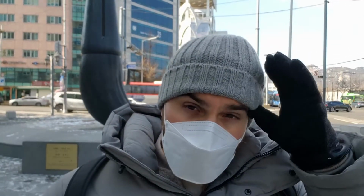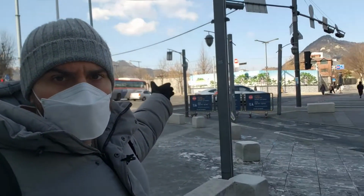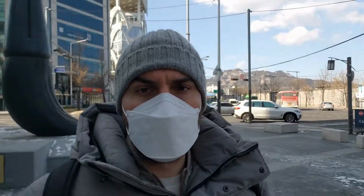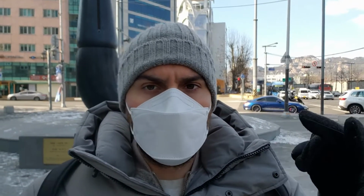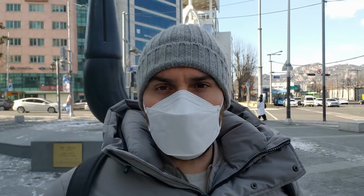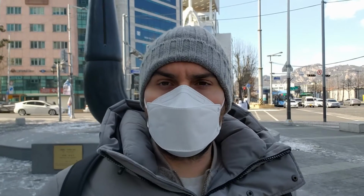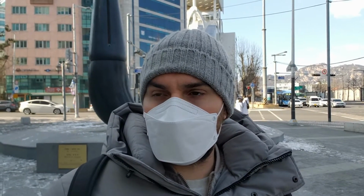I can't remember the name off the top of my head, but there is a palace right over there, just a bit of walking distance. And in this area, Insadong, Iksandong, Iksomdong, Samcheongdong, we're very close to all of these very cultural areas. We have visited many places in Seoul, and I wanted to show you another one of the cultural places that maybe you guys would like to visit aside from all the other places that we visited.